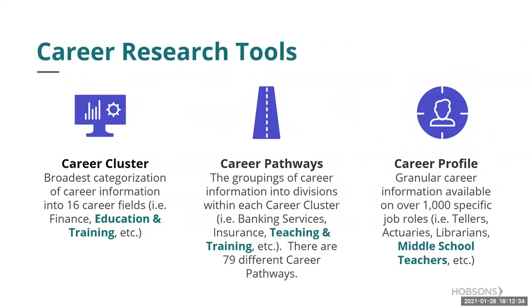When we think about careers itself, we have three different categories of careers in the Naviance platform. So we have career clusters, and these are our broadest category of information. These are things that are very similar to fields or industries of work. And this is our broadest classification of jobs, meant to help a student have a starting point for doing a deeper dive into the information.